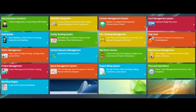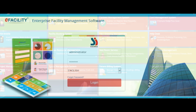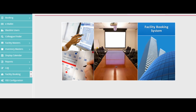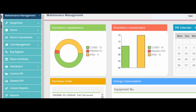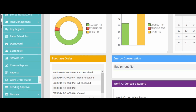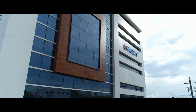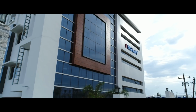SIERRA is an expert solution provider in facilities management. eFACiLiTY, its flagship facility management software, interfaced with the building automation system, has enabled every aspect of the building to be automated. This makes it not only one of the greenest, but also one of the smartest buildings on the planet.